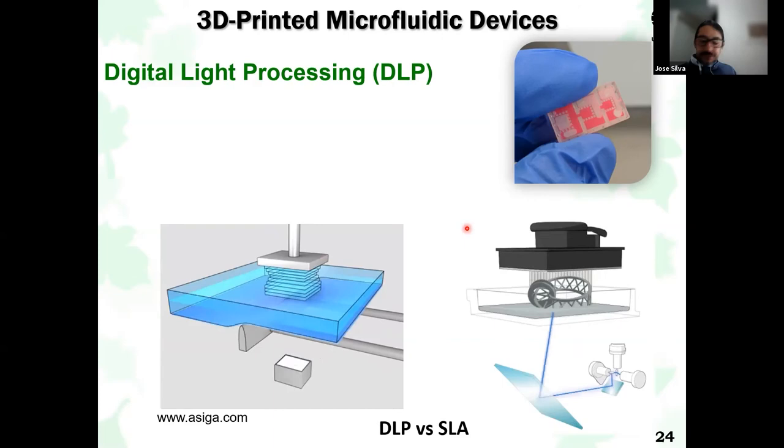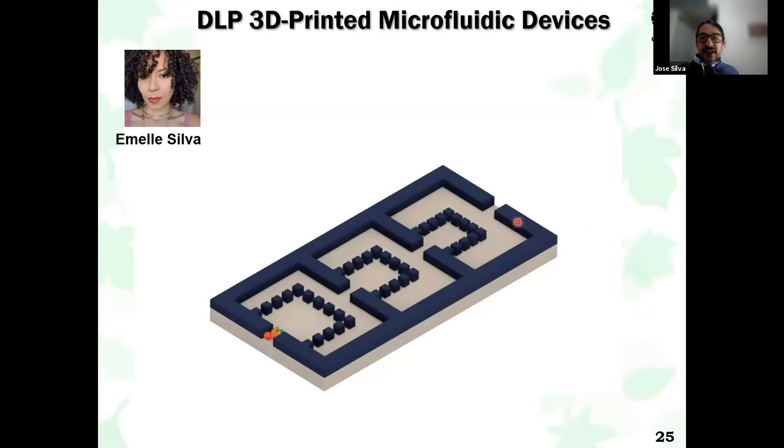So we started doing this for particle separation. Actually, we would like to use this for cell separation. So thank you, Emily. Emily is a master student that prepared this video.